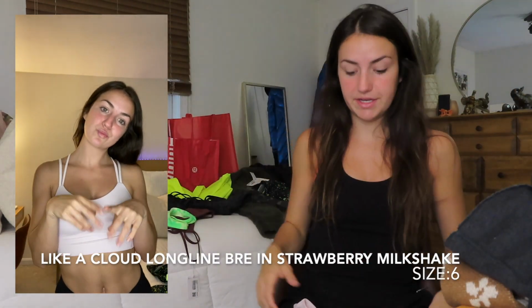Love how it fits. You can see it here. I just think it's so flattering. So if you're looking for a new sports bra, definitely purchase this one. And I just might as well show you the sister bra to that one. This one is a size 4. It's in more of a maroon color, and I love it to death, just like the other one. Again, most comfortable sports bra I think I've ever put on my body.